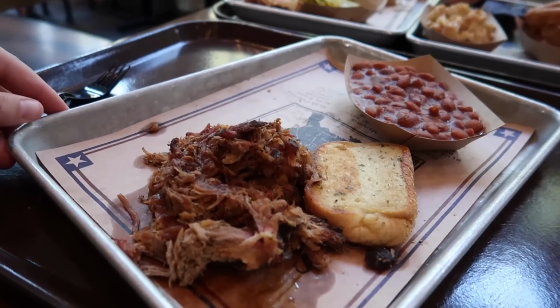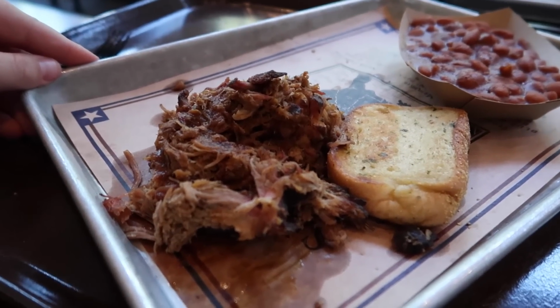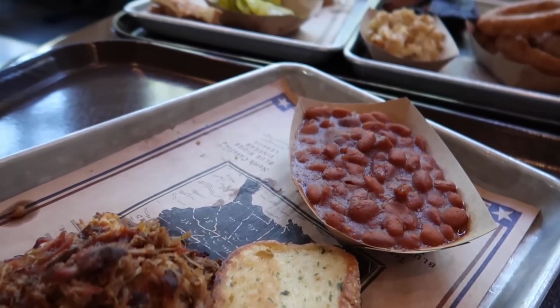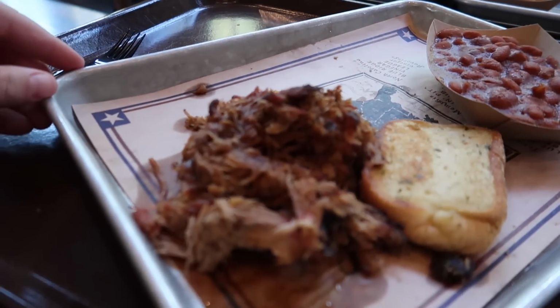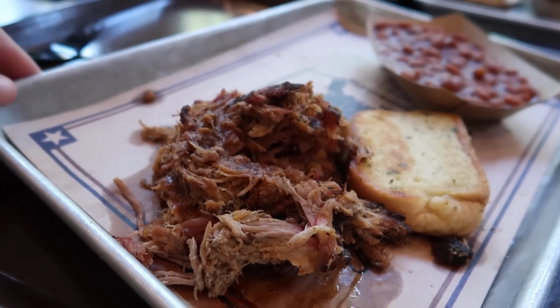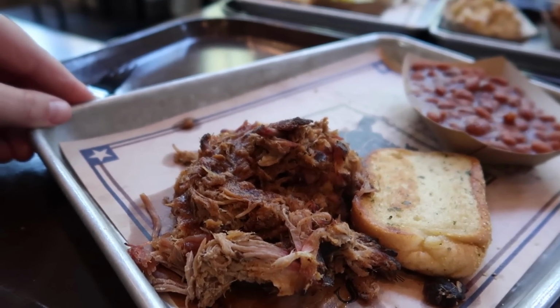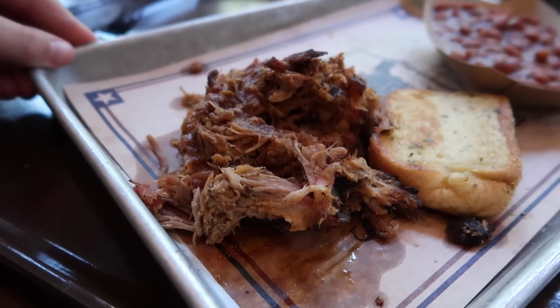I figured we'd try the pulled pork next. Pulled pork is like a barbecue staple. Everywhere's got a pulled pork, and I'd say it's one of the most popular barbecue dishes. This is the smoked pork butt platter. It comes with a little piece of garlic Texas toast, and I decided to get the beans with burnt ends in there as the side. It looks maybe a little dry, like it might need some barbecue sauce, but good thing they have plenty to choose from, and I grabbed some, so let's see how it is.